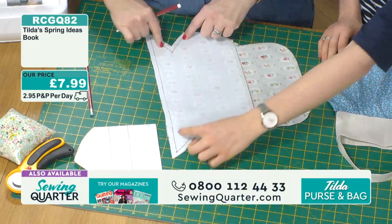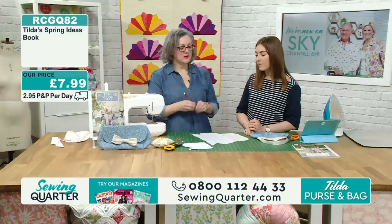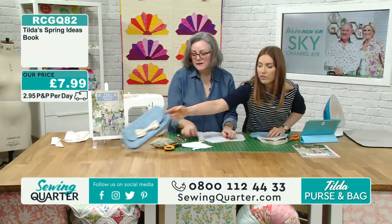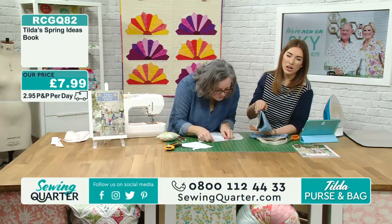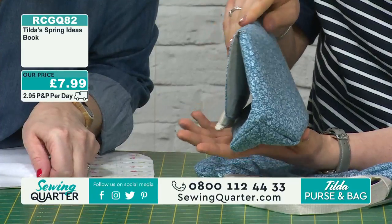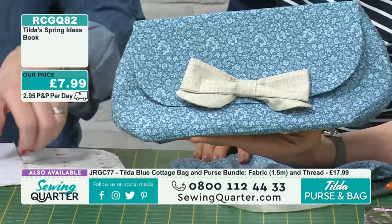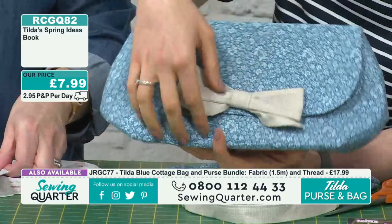So you don't sew these two. You leave this section here, you leave these two curves, because then you sort of box it in a way. This is how we're going to create that shape at the bottom. As we were saying earlier, it's quite nice because you can fit things in this. You don't have to pull the top over to get it closed. You have some wiggle room if you wanted to use it as a makeup bag or a toiletry bag. And you could even overcoat it, make it waterproof. Whatever you fancy.